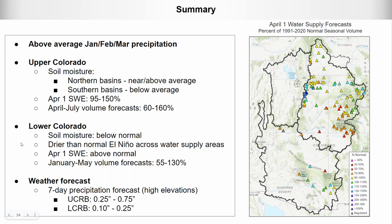So for the lower Colorado River Basin, soil moisture conditions were below normal. So we did see that impact some of the runoff efficiencies earlier this season, where we got some rain and snowmelt that just didn't produce some of the runoff numbers that we would see if we had above normal soil moisture conditions. It was a drier than normal El Nino across those water supply areas.